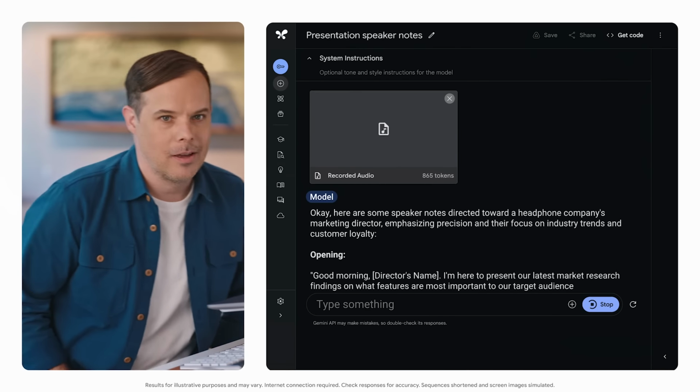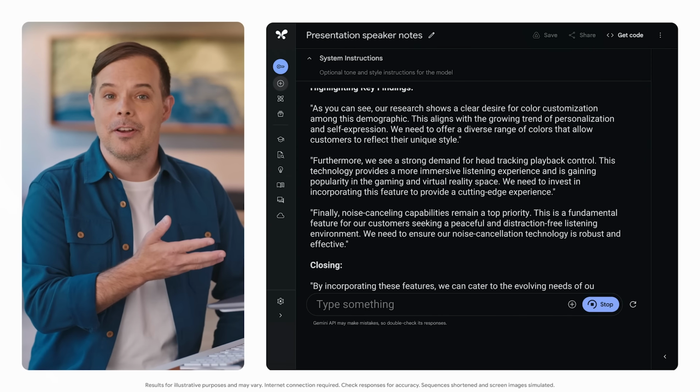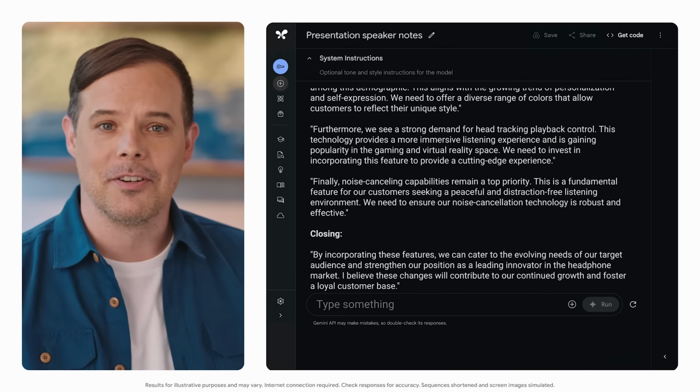Let's give it a try, although this time we'll use voice to prompt just to save time. Provide alternate speaker notes for this slide that are specifically directed toward my headphone company's marketing director. The director values precision, and their priorities for the organization are to stay on top of industry trends and foster a strong community of loyal customers. And just like that, you have new speaker notes that are more appropriate for a marketing director.